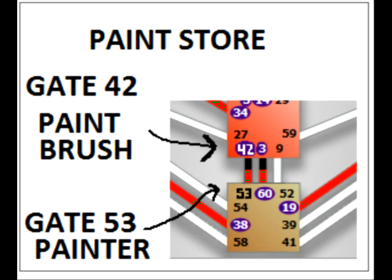Okay, this takes place at the paint store. Gate 42 is the paintbrush, and gate 53 is the painter. This is your sacral and your root area on your body. The one thing that a lot of people are having a problem with is that this is a community energy. So when you have either the 42 or the 53.